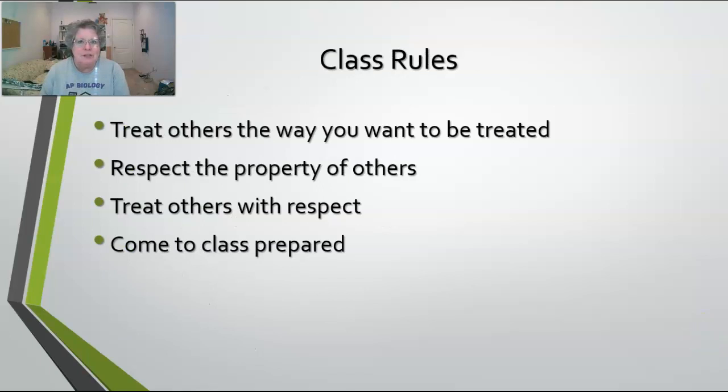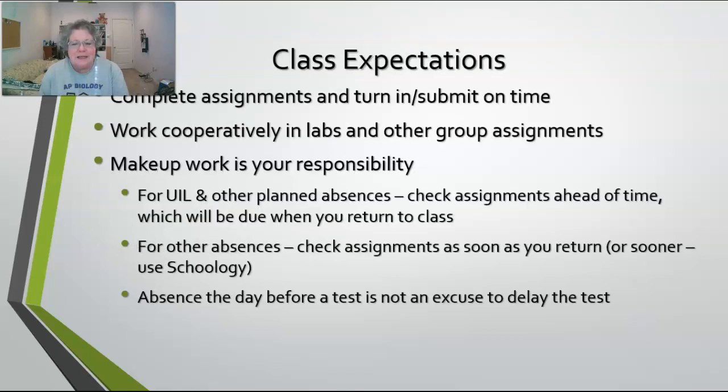Class rules, not very much in the way of rules, just basically treat other people the way you want to be treated, be respectful to each other, to me, to the classroom, and come to class prepared. Make sure that you have done your assignments and have them turned in when they're due. Late work isn't accepted, so that's important for you to take care of. Complete assignments on time and turn them in. Work cooperatively in labs and in group assignments. There'll be a lot of group work on various things throughout the year.